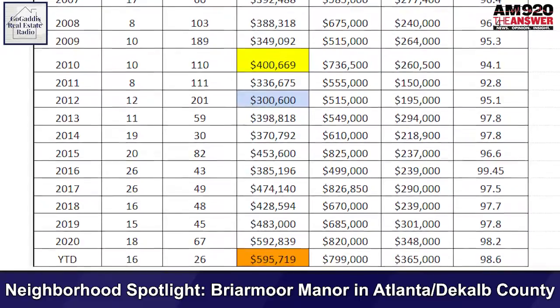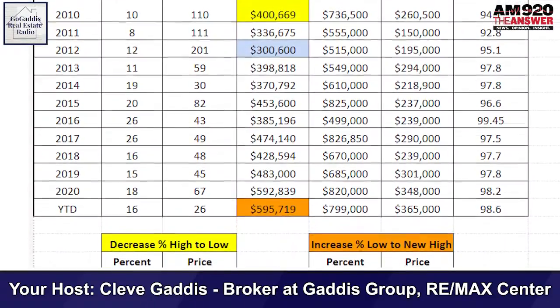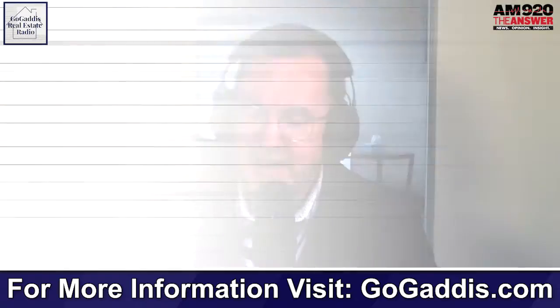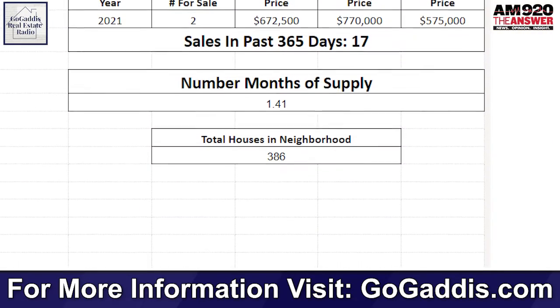There are currently 2 homes available for sale in the neighborhood. They range in price from $575,000 up to $770,000, which means there's 1.41 months worth of inventory. So in this neighborhood, there's 1.41 months worth of inventory, which means if no new homes came on the market after today, which we know is not the case, it would take 1.41 months to sell the 2 homes that are actively listed in the neighborhood.